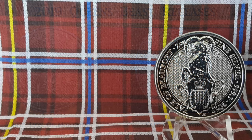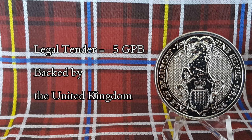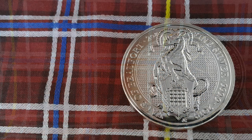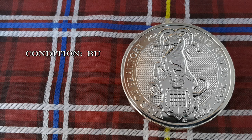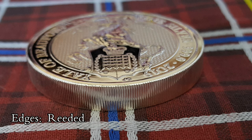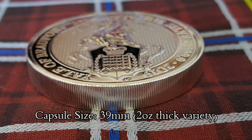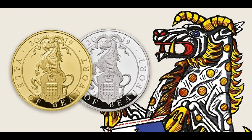Each of these coins contains 2 troy ounces of 999 pure silver. They are a legal tender coin with an official face value of 5 British pounds and fully backed by the Commonwealth of the United Kingdom. They have a thickness of 6 millimeters and a diameter of 38.61 millimeters. Condition is brilliant uncirculated. The edges are reeded. The capsule size is 39 millimeters for the 2-ounce variety. They are available in gold, platinum, and silver variants.